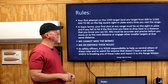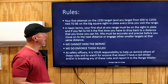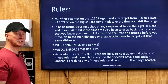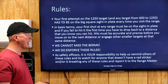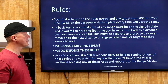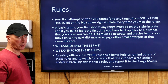Your first attempt on the 1,250 yard target, and any target from 600 to 1,250 yards, has to be on the big square sight-in plate every time you visit the range. In basic terms, your first shot at any range must be on a sight-in plate, and if you fail to hit it the first time, you have to drop back to a distance that you know you can hit. Hits must be accurate and precise before you can move on to the next distance or engage other smaller targets at that same distance. We cannot miss these berms.